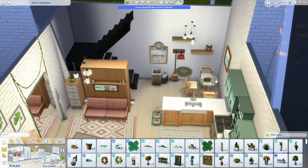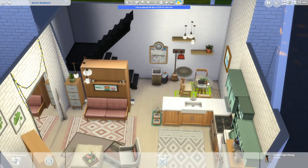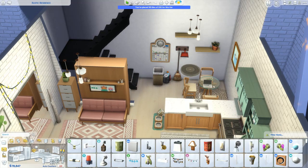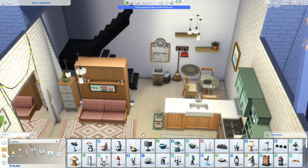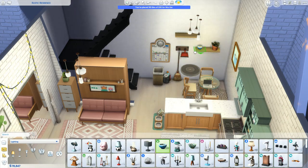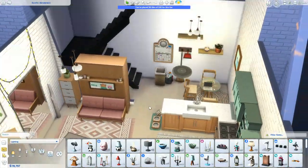Oops. Why isn't it going? I think this is too close. Yep, a little plant. Maybe a candle. Where is it, I should say? Okay. Alright, it's coming together. This little candle. There we go. Alright, so our little section over there is finished.